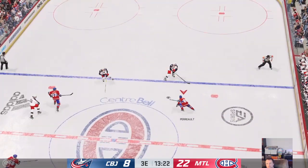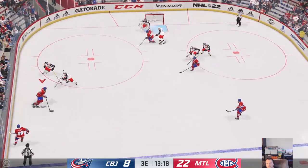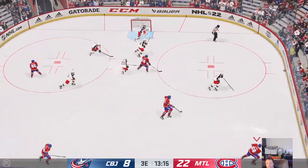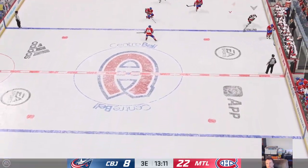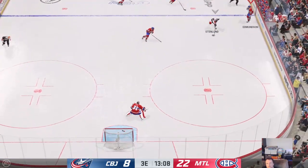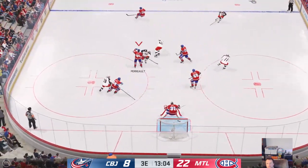Through the neutral zone, moving the puck along the side. Lets it fly! Denies him on the play! Misses just up and over! Now he's going to have to adjust the sights on that one. That thing's off target by a long way. They're going to have to look at him immediately. He's just slowly working his way to the bench, James.